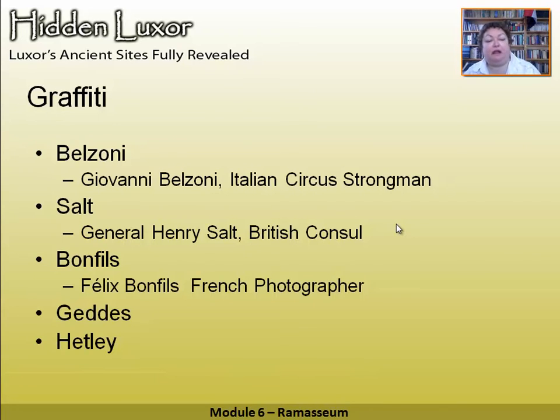The French, he was a photographer, very, very well known, worth looking up his photos. I don't know who these other two are, and wouldn't it be fun to find out?